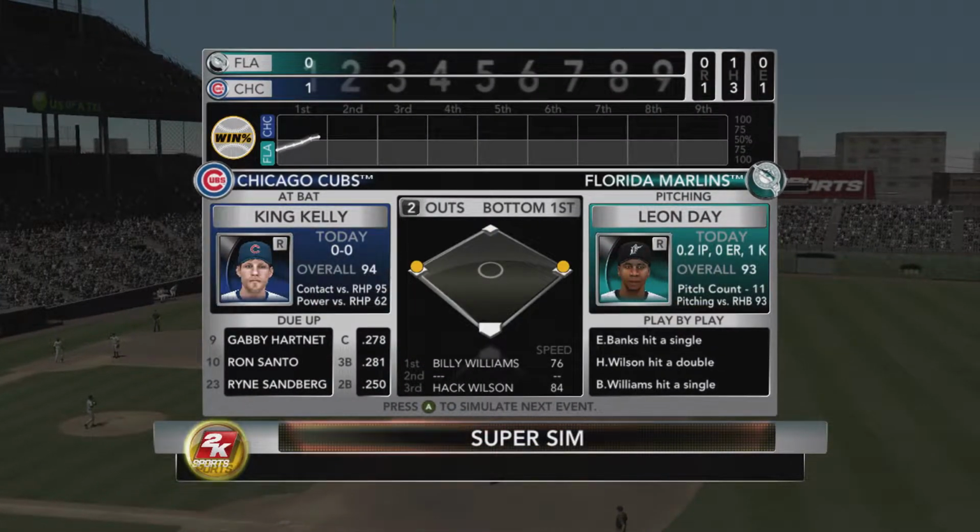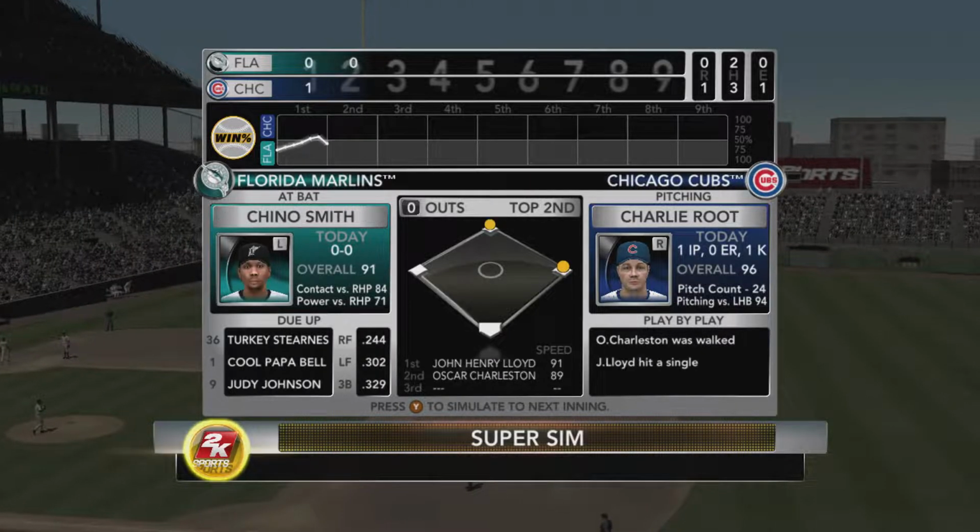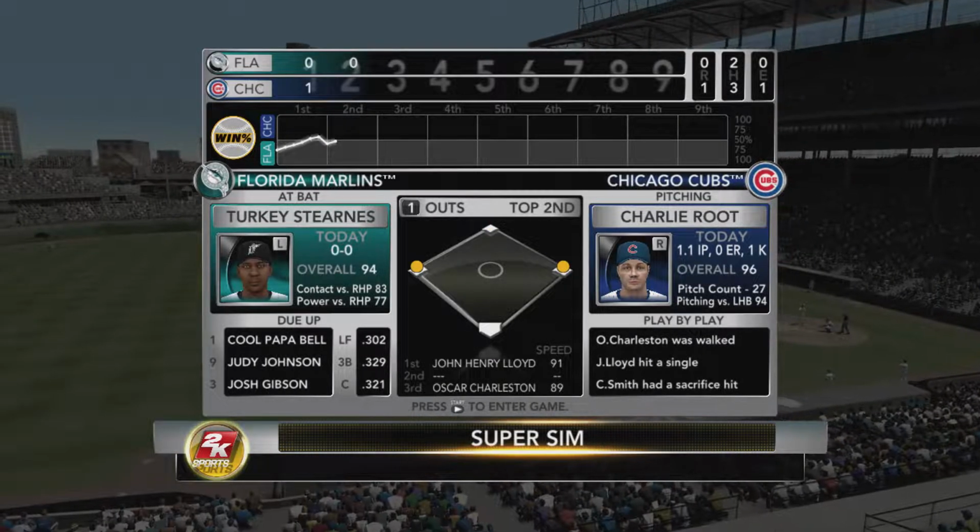Our State Farm leaderboard, the teams with the highest batting average when there are ducks on the pond. Number 1, the Cardinals.